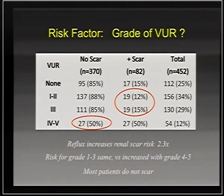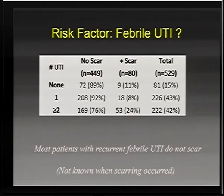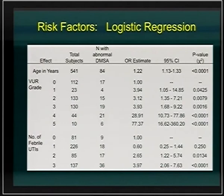And then when you look in terms of urinary tract infections, the ones that have multiple infections do have a higher risk for scar, but even amongst those, the vast majority have no damage on DMSA scan. But because there's this relationship with age, and some of the younger kids have higher grades of reflux but may not have had as many urinary tract infections, how do you untangle this?